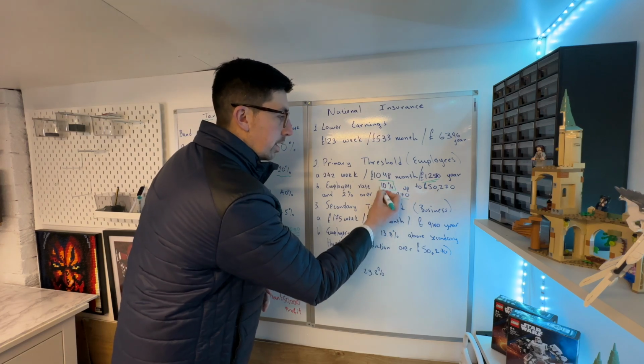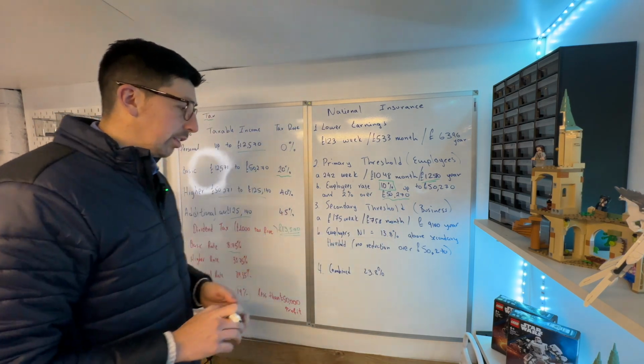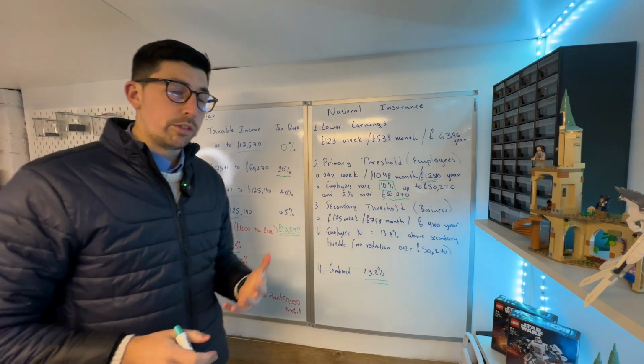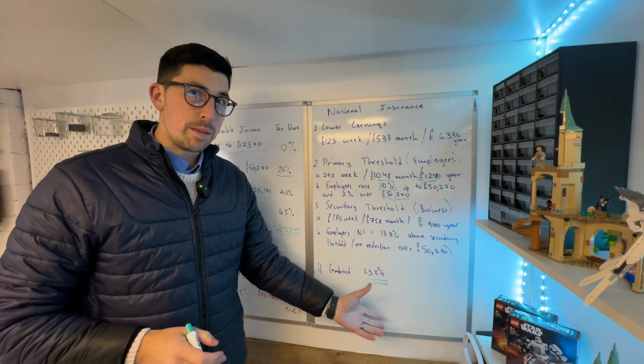This amount, that 10%, has actually changed recently. It used to be 12%, now it's actually 10%. So really, combined national insurance contributions for your business and employee would be 23.8% at the moment in time.